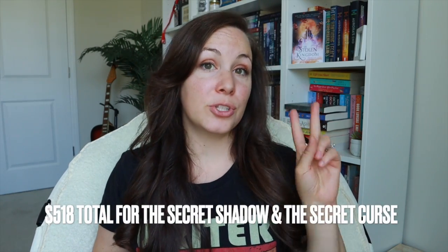And then there's the 2 proof copies. So I have The Secret Shadow proof copy right here, and this costs $15 total with the printing and shipping to me. And obviously I don't have a proof copy for book 3 yet because I'm not at this stage for book 3. I'm still towards the beginning of the editing process, but I assume it'll cost about the same. So $15 times 2 is $30 for proof copies. All right, I'm gonna use a calculator. $518 for books 2 and 3 in the Queen's Rise series.